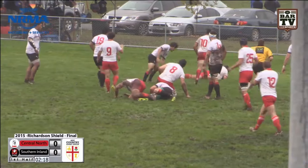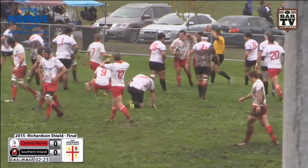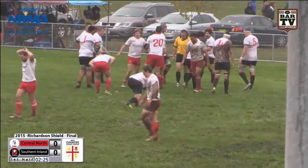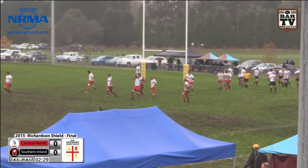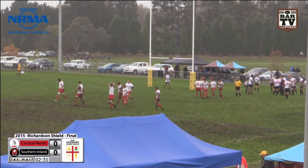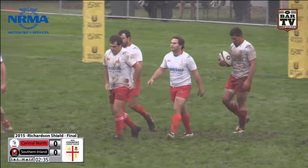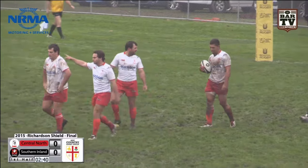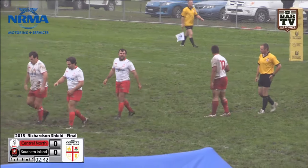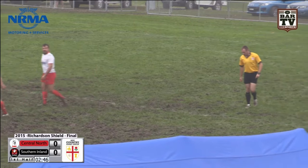And here they go, up the middle there, and that's going to be the first try of the match. Big Tom Dunstan, the big prop forward, and that's what everyone at Bar TV likes to see. A man with the number 3 going over for a try. So Central North open the scoring here, 5, Southern Inland 0. And it's been all Central North in this opening exchange.